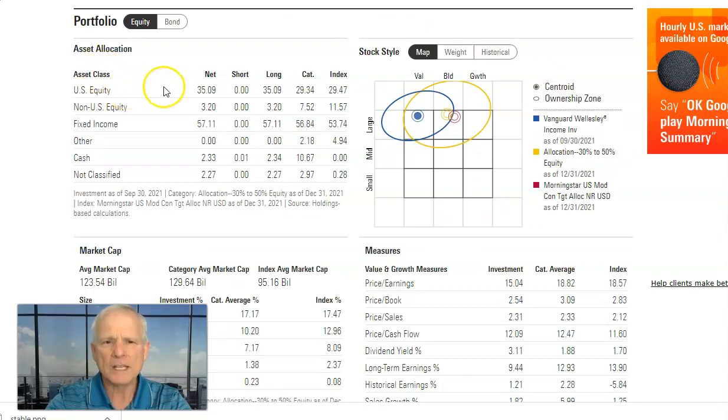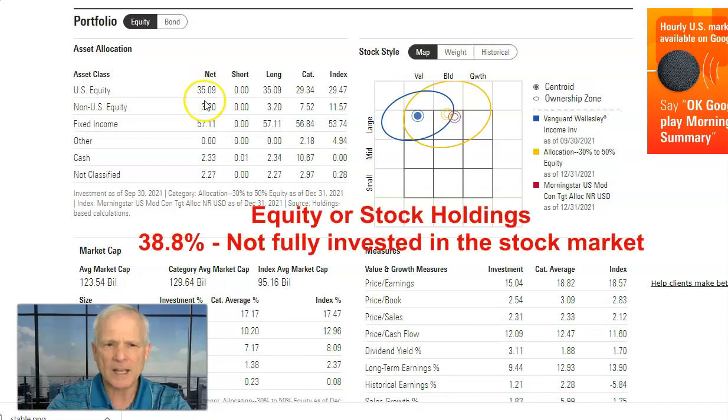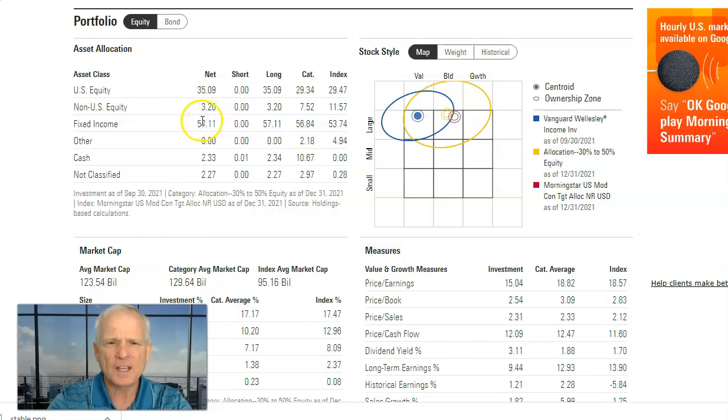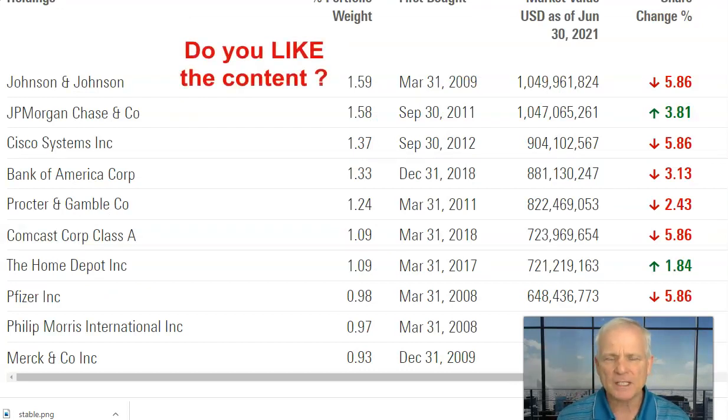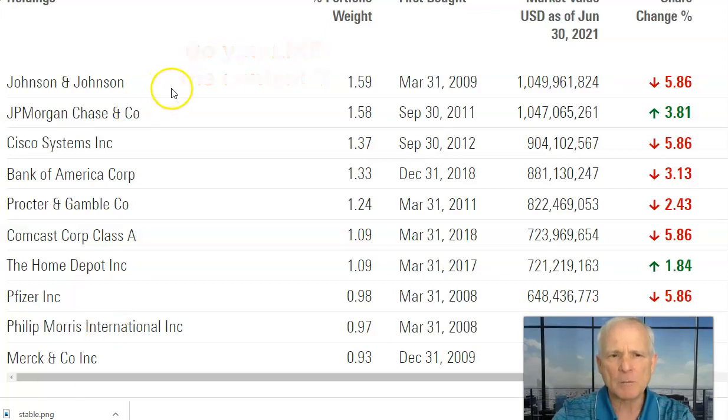The equity holdings on this, the stocks that it holds, is 38% right now. Now that can go up to maybe about 40% at various times. And the fixed income portion on this right now is at 57%. We're looking at the top 10 stocks that make up part of that 38% equity or stock market exposure. You can see these are all name brand companies, top blue chip stocks.